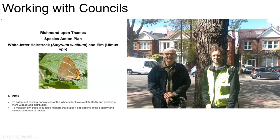So this is me with Craig Ruddick, he's left now, who's the arboricultural officer for Richmond upon Thames. This is the South Circular Road in the background, and this is a Huntington elm we're pictured against here. You'll note the very fissured bark.